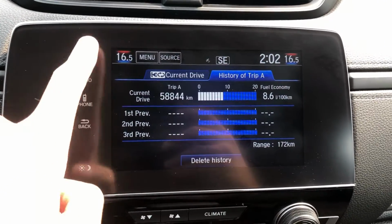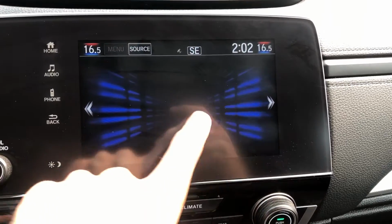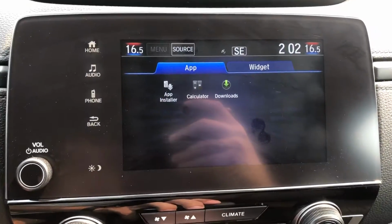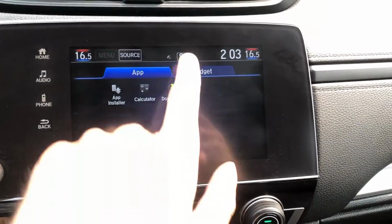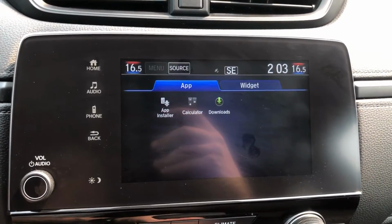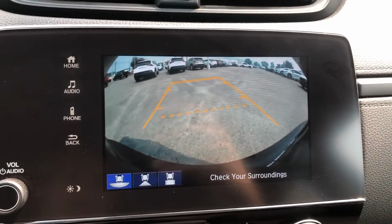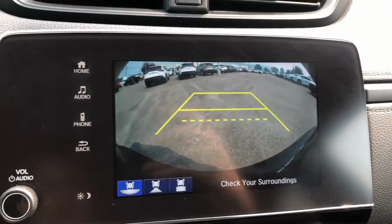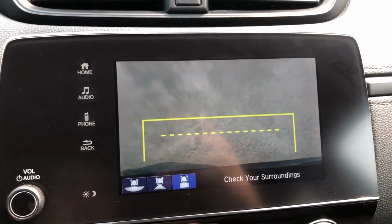And if we go ahead and hit the home button, you've got the customizable app screens, so you can add whatever you'd like here. You've got the instrument panel right there, and then of course you can pull up the whole tray. Here you've got your app installer, calculator, and downloads. As you can see, you've also got a nice compass there, and if we put this vehicle into reverse, you'll also see the backup camera pop right up, and you've got those nice guiding lines, so as you turn the wheel, it will adjust in the screen here.